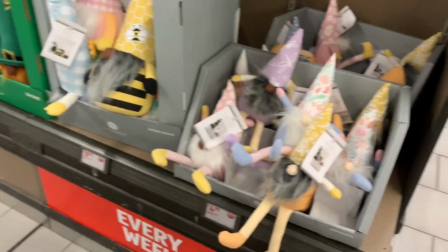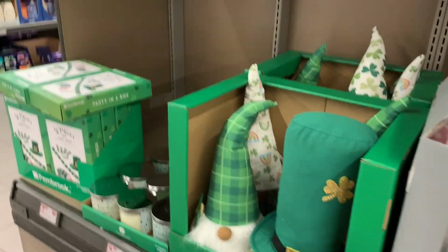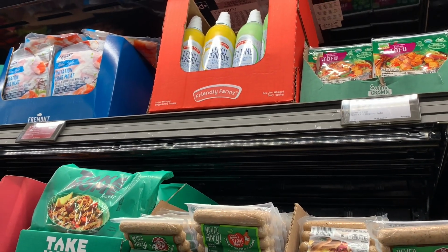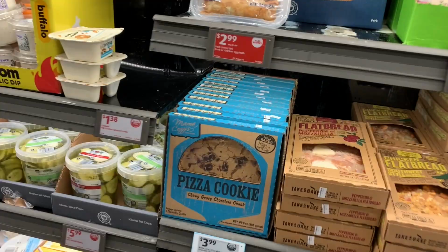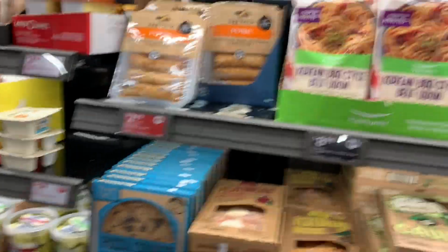One final little area. They've got these little gnomes. And then they've got some big ones too. And then a few St. Patrick's Day items as well. Not a ton, but a little bit. A few little fun items. We've got some key lime and lemon meringue whipped topping. I don't see a price, but that's fun. They've got a pizza cookie. I mean, heat and serve sounds good to me.